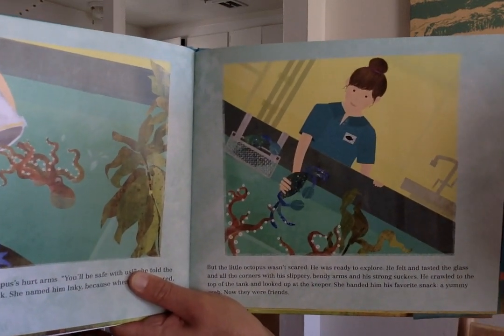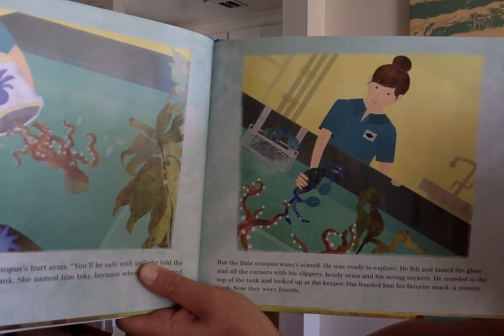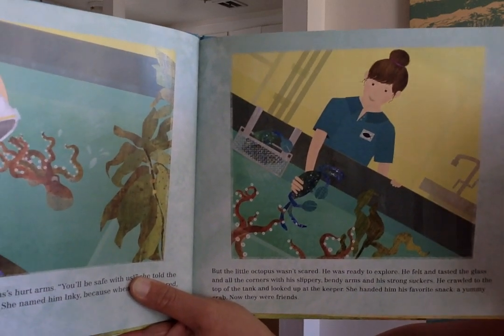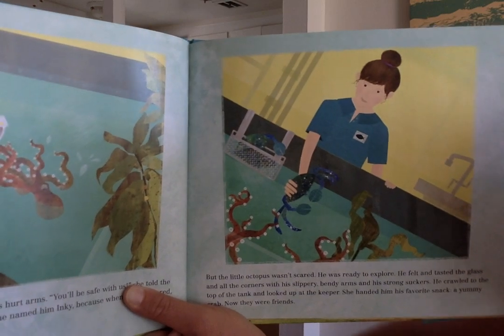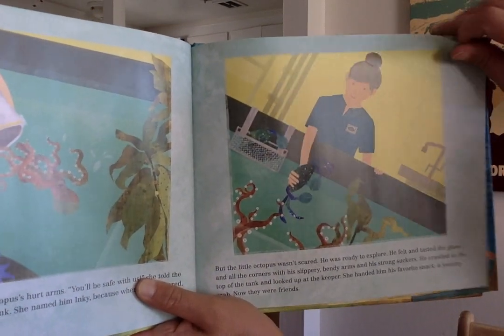He felt and tasted the glass and all the corners with his slippery, bendy arms and his strong suckers. He crawled to the top of the tank and looked up at the keeper. She handed him his favorite snack, a yummy crab. Now they were friends.